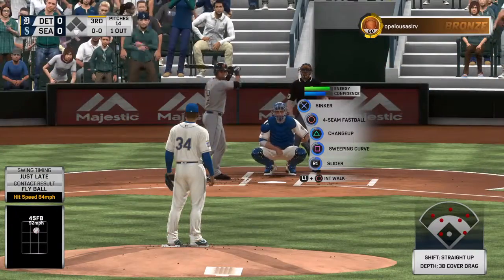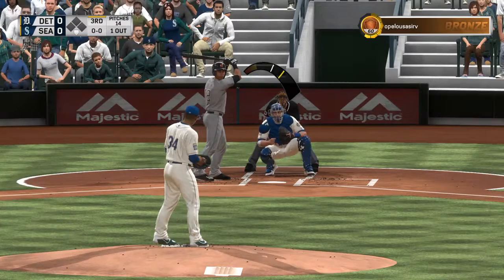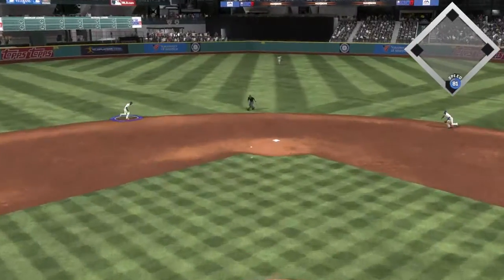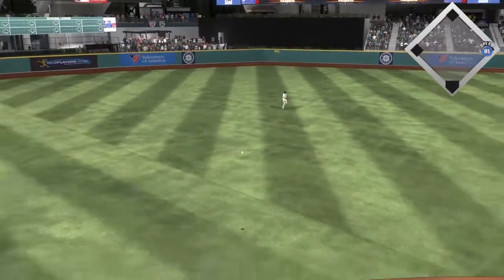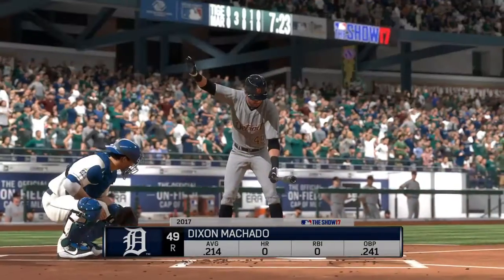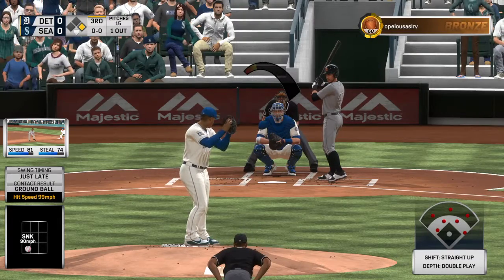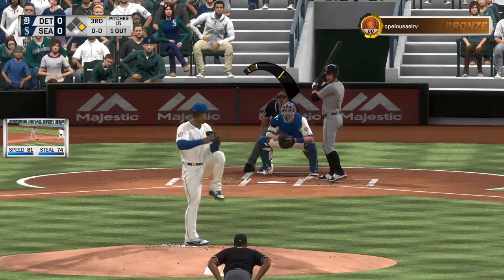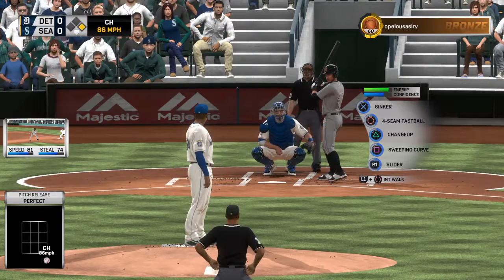Now at the plate, Leonys Martin. And he's definitely off to a fast start in the early part of the season. Hit sharply on the ground. That's a hit, the first of the game for the Tigers. So coming to the plate, Dixon Machado. First shot for him here with a runner at first now and one away. First pitch on its way. And the changeup is way low that time.